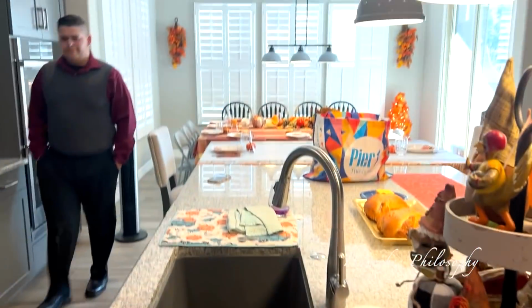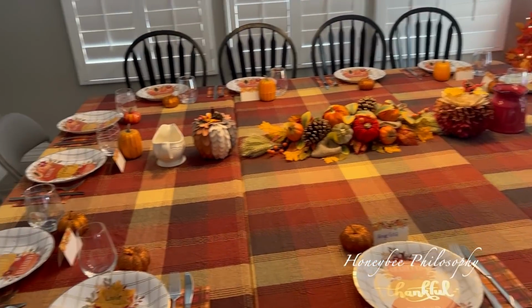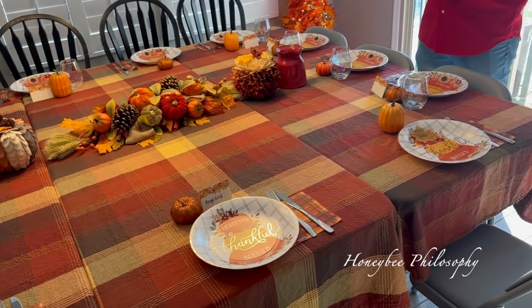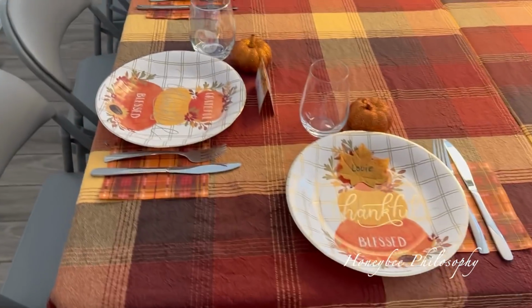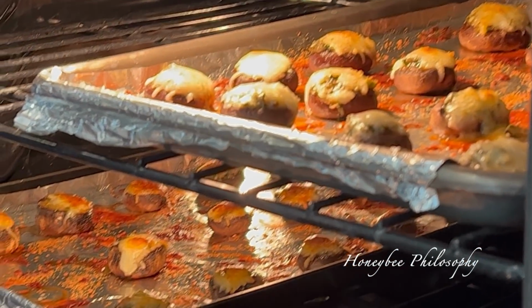I'm going to show you how pretty she made the table too. Okay, look how cute. They put all the tables together so we could all sit together in one big table. And we all have placemats here that say our name. My favorites: stuffed mushrooms.